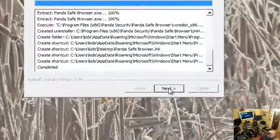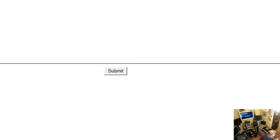Okay, next, configure the safe browser. Right, so are you satisfied with Active Cleaner? Okay, that's a survey you can do.